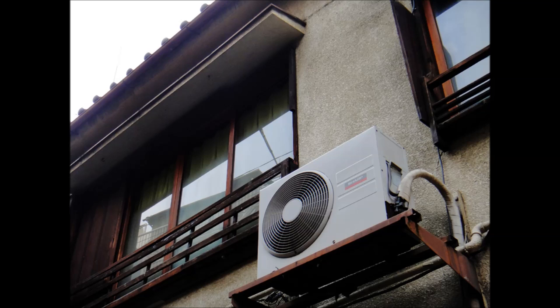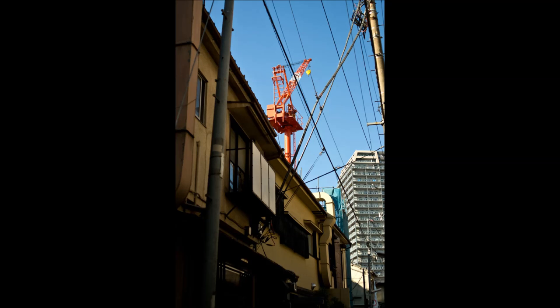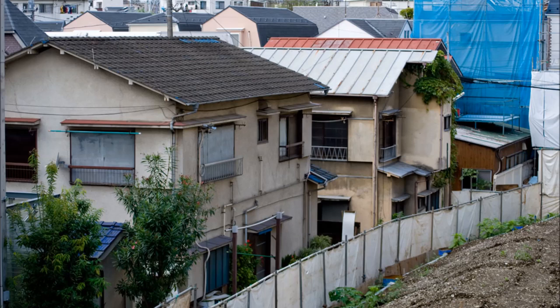You often see old-fashioned cuboid buildings almost everywhere in Japan. They are actually wooden and called 文化住宅, which means a new type house. 文化住宅 is peculiar to Japan. They were built after World War II.